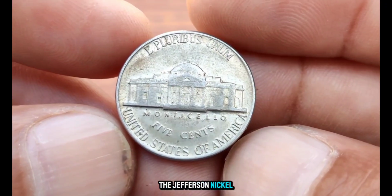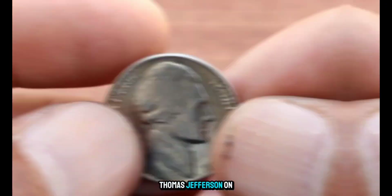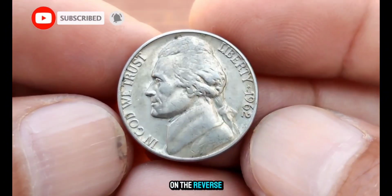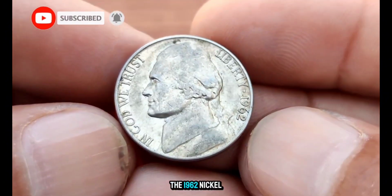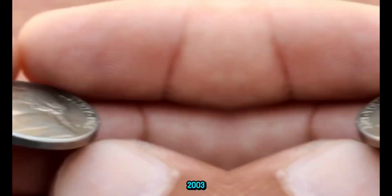The Jefferson nickel was first issued in 1938, and it features the portrait of Thomas Jefferson on the obverse and Monticello, Jefferson's historic home, on the reverse. The 1962 nickel was part of a long run of the design, which continued until 2003.